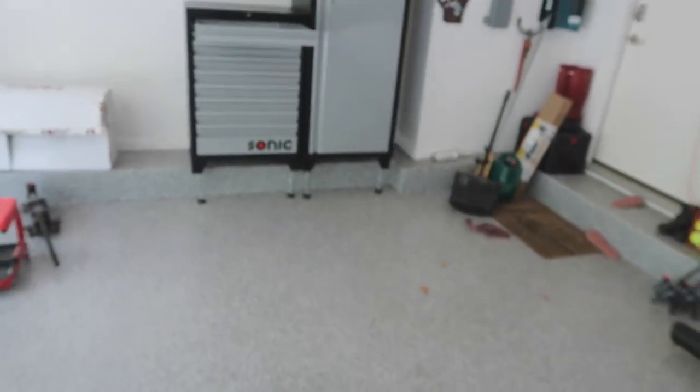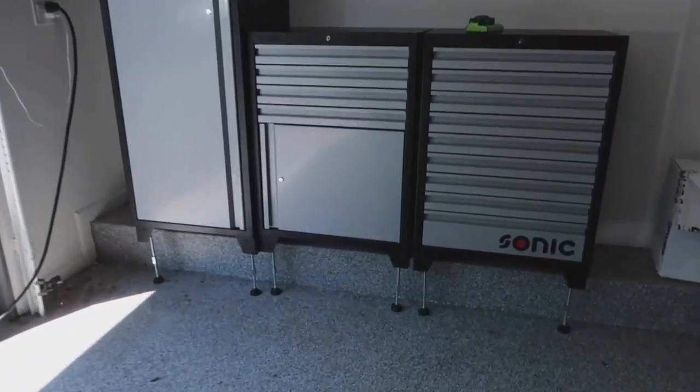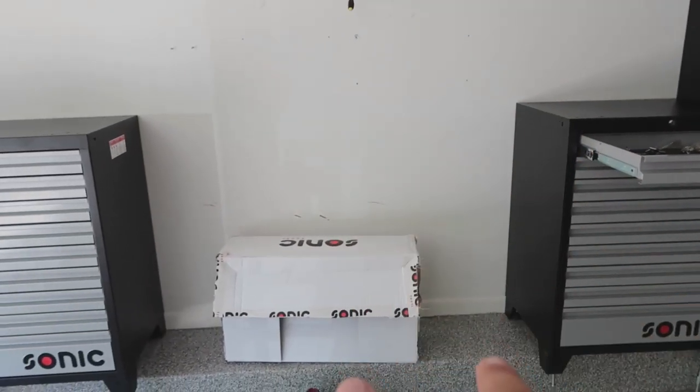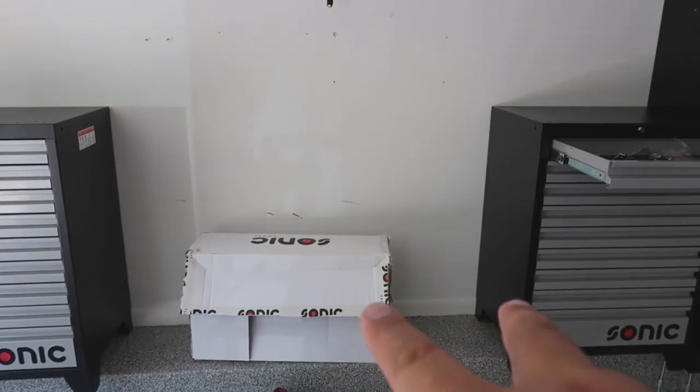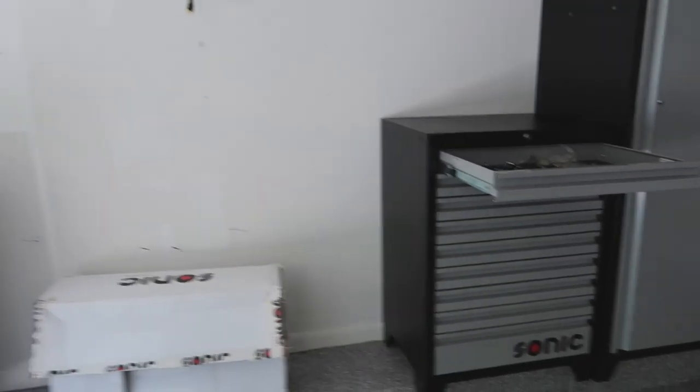Here we have it. We managed to get all the legs done. Doesn't look too bad in my opinion. Obviously it's not the best looking, but it works perfectly. Sonic was out of stock of this one cabinet here that is like a trash can and paper towel roll, as you can see there. So we cut some legs for when that comes.